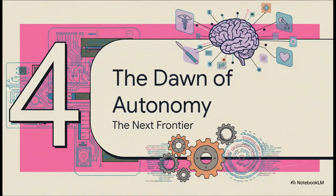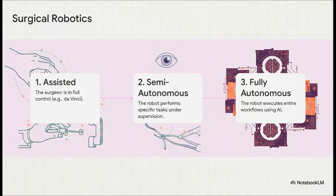Okay, so we've gone from simple assistance to remote-controlled hands. What's next? Well, the next frontier isn't just about better control. It's about giving the robot a mind of its own. We're talking about the dawn of autonomy. You can really think about this whole evolution in 3 distinct generations.